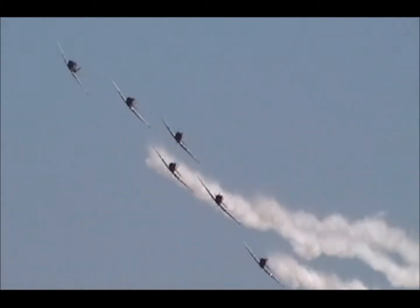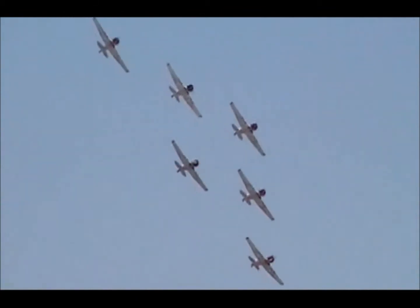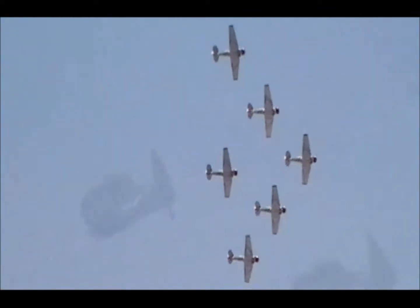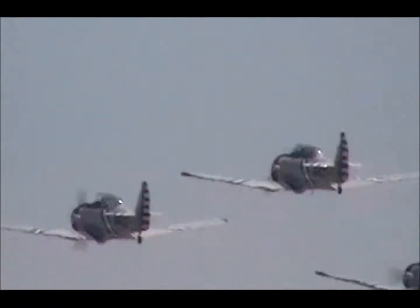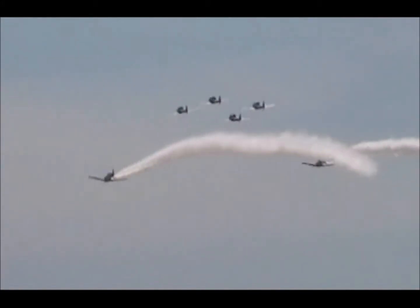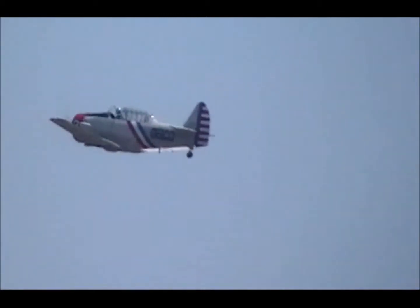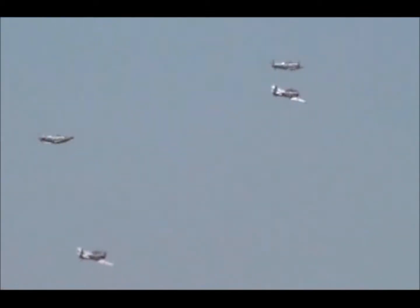These aircraft weigh about 5,500 pounds and use the 600 horsepower supercharged 9-cylinder Pratt & Whitney, the R1340. The flight lead will now release the outboard pilots in a further demonstration of the aircraft's maneuverability. The opposing solo two-circle pass. This maneuver displays the aircraft's ability to perform an energy-sustaining tight radius turn.